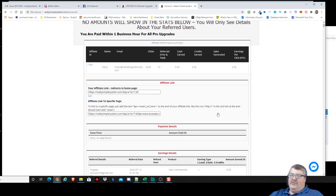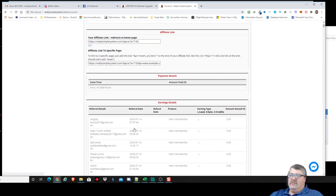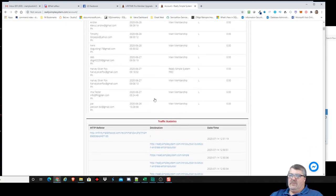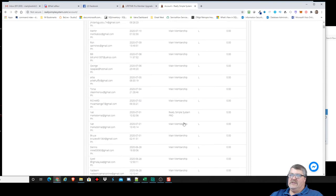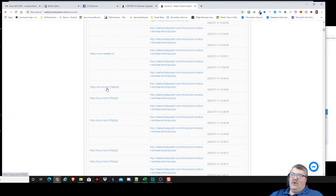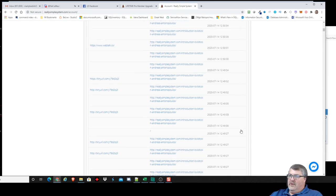Okay? So if you look down through here, you'll see here's all the leads. They come in here every day. They just keep going and going. There's pages of them. You can also see where you're bringing your traffic in from. Notice the tiny URL, a lot of these, that's people clicking on those shared URLs from Facebook and other places. As a matter of fact, I just shared this, what, 2 minutes ago? Today's the 14th. Check it out.